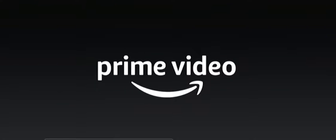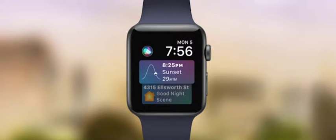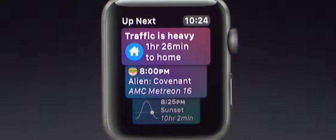Apple announced that Amazon Prime Video would be coming to the Apple TV, but no new version of tvOS was announced. They did announce a new version of watchOS, which is watchOS 4. It had some new watch faces, such as the Siri watch face, which has a Siri icon, and some widgets that are brought up by Siri based on what you usually do at that certain time.